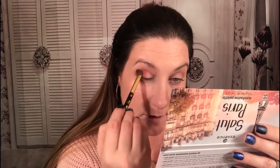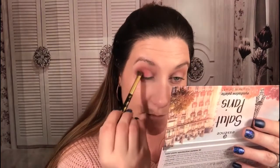Alright, so I'm just kind of packing this in the crease in the corner right here. Not really focusing on blending it right now. I'm just trying to get that color in there. Which again, I gotta say, I don't really have any complaints so far. It's laying down nicely. Seems to be pretty pigmented. And like I said, guys, it looks a little crazy right now, but I'm just packing that color on, and I will go in and blend it out. Just gonna go through on the other eye here and do the same thing.